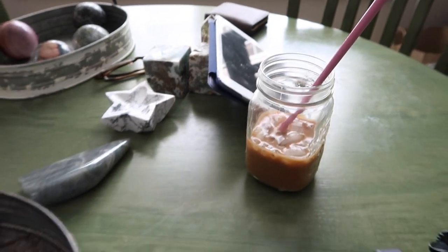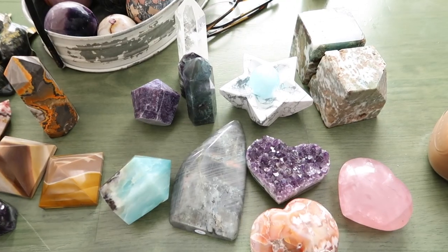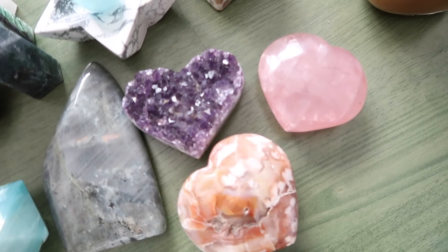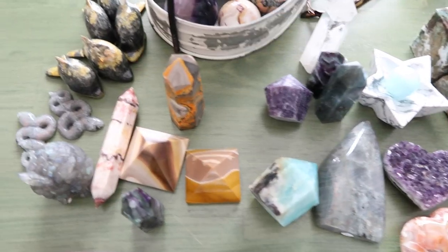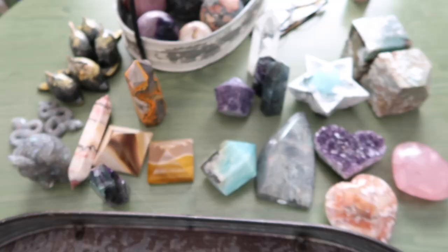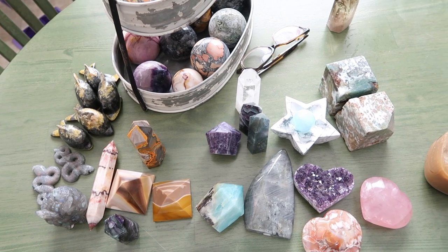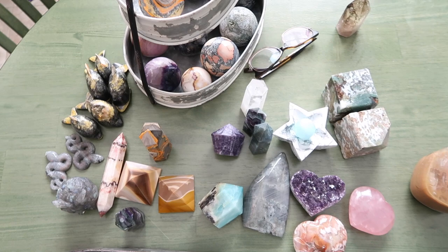So I have my coffee and my iPad to entertain myself while I shoot. So let's go pull some inventory. Okay, so I went ahead and pulled a bunch of crystals from the inventory. I have some hearts, some labs, some cubes, some pyramids, some carvings. And then we have a ton of spheres that I'm gonna try to shoot. So I think that's gonna be mostly everything that I try to shoot, but I may add in some more if I have time this weekend. So let's get started.